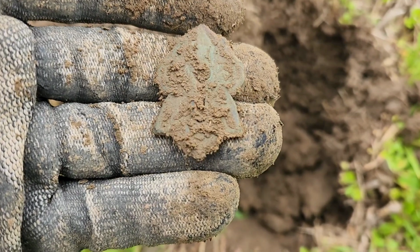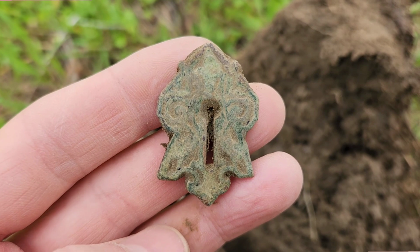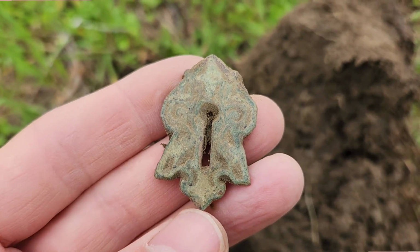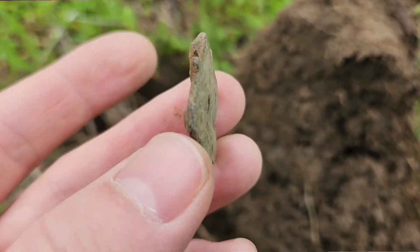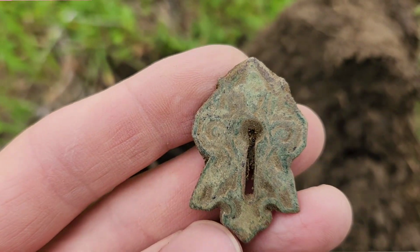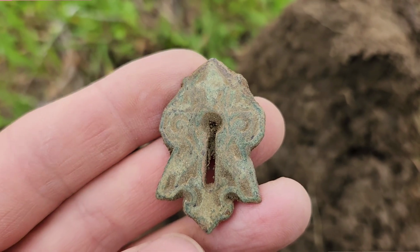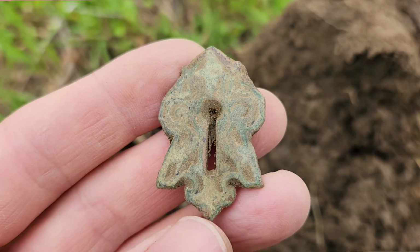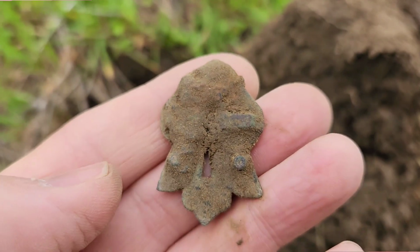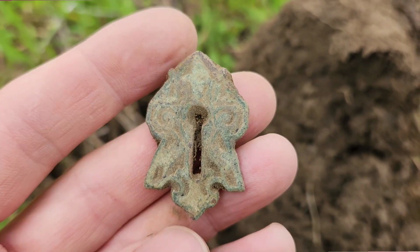Let me clean this up just so we can see it a bit better. All right, you can see it there. It's drying out pretty fast, but you can see the detail that I'm talking about. This little keyhole cover, keyhole facing of a lock, padlock, and just that little extra detail on it. Absolutely love that. I just think that we don't see that much anymore.